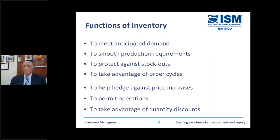Take advantage of order cycles to help hedge against price increases. I remember my time when we used to keep inventories, we knew very well, let's keep inventory for 6 months. It's just like buying gold. We know very well in 6 months the price will go up, so I don't lose anything even by keeping inventories. I remember we used to buy copper pipes, going back to 74, 75, and the price was shooting up every time. So the concept was buy 6 months stock, no issues. But today the prices are fluctuating very often. So in those situations, I think we have to take advantage of this.